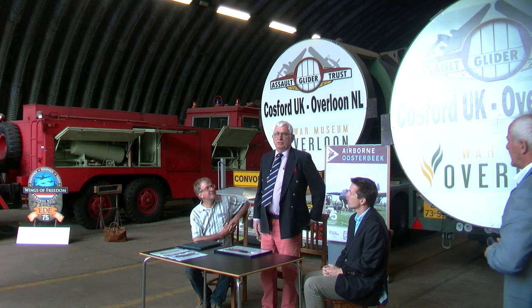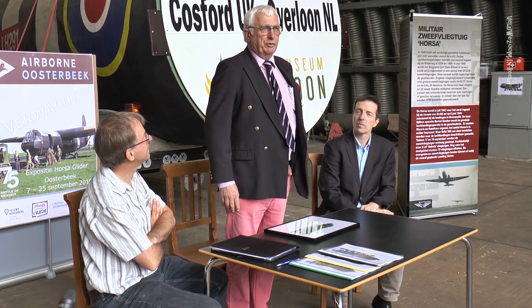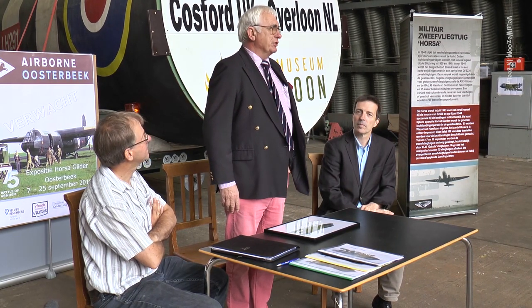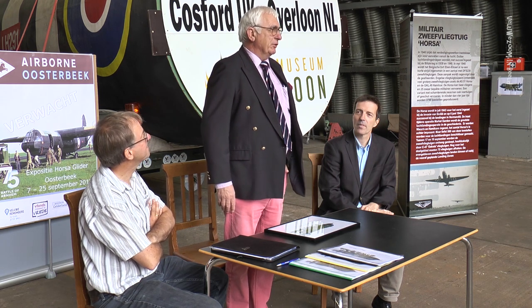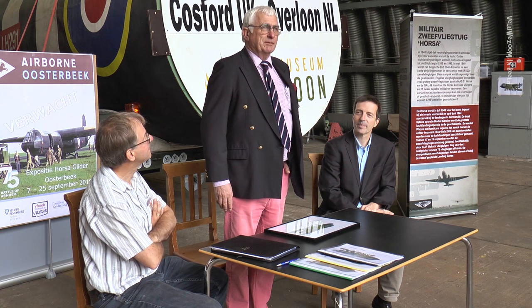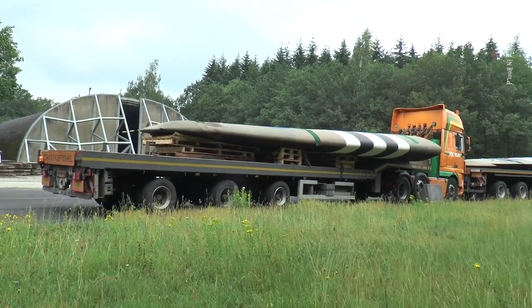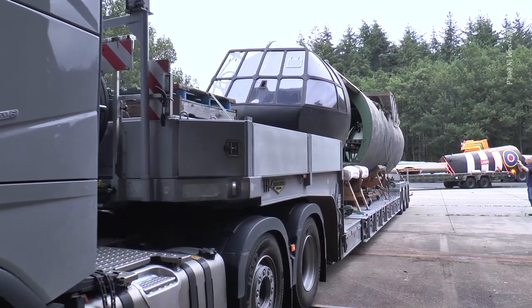Thank you all for coming out to see our little old Horsa from England. Volunteers of the Assault Glider Trust, formed in 2001, spent 6 months planning to build a Horsa glider for posterity. We spent 13 years doing it, and then we couldn't find anywhere to display it. It was too big, too complicated, and too fragile for most museums to accept.